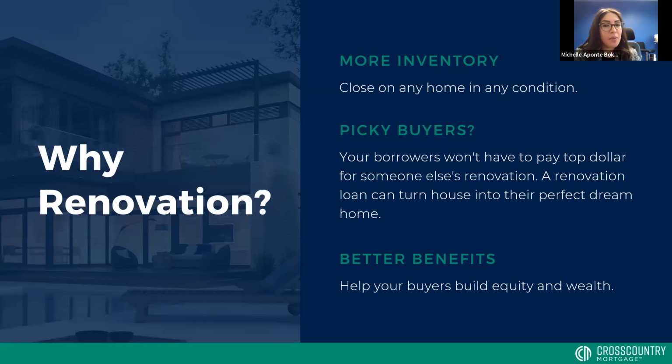If you have buyers who are picky, this might be a great product for them, because they don't have to pay top dollar for someone else's renovation, right? They can buy a property that has the benefits they're looking for. Maybe it's in the right location for their kids' school district. It's the perfect size. Maybe it just needs to be updated, right? So this renovation product can help your buyers turn a house into their perfect dream home.